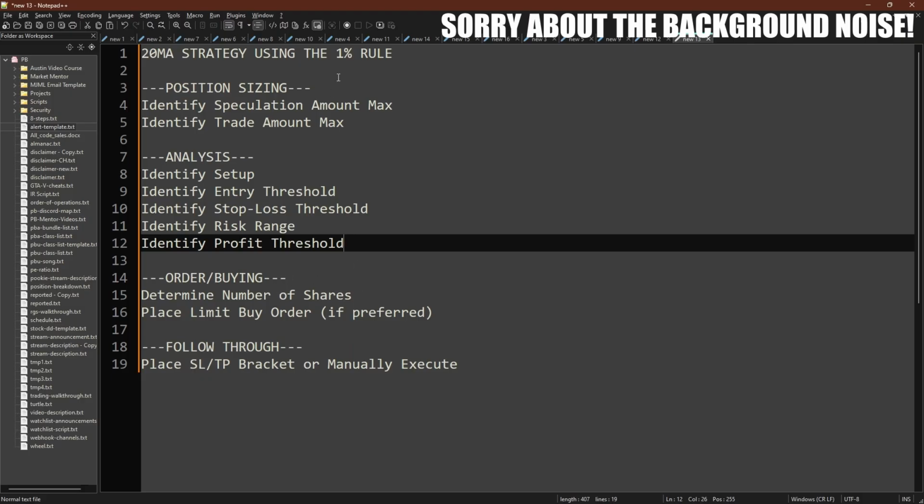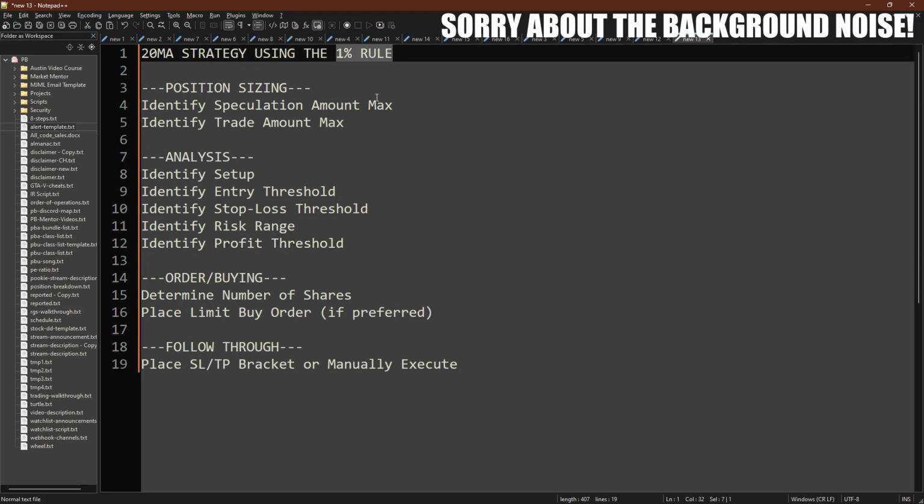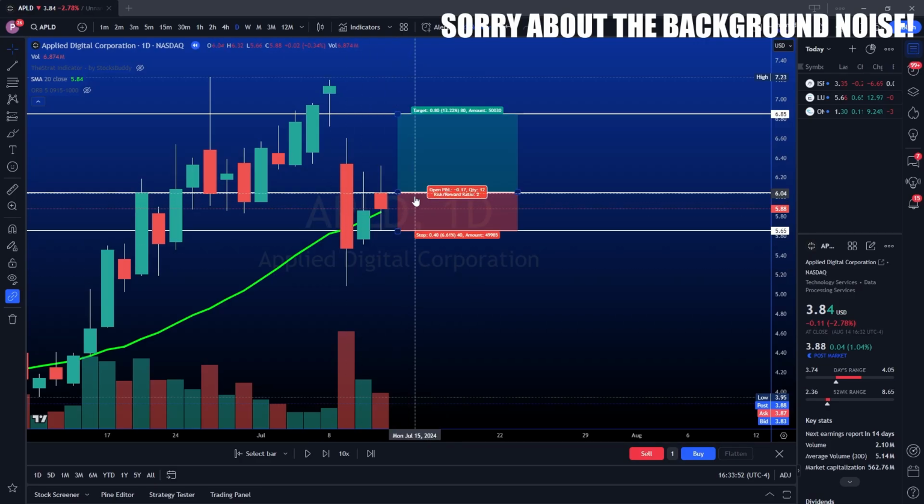So what can I do with this? Where does the 1% rule actually start to matter? If I take two trades, and this one here is a 6.61% risk, and I take another one that might be 3% risk, and I use the same dollar amounts for both trades, I'm going to get two different results. Whereas if I use something like the 1% rule, they'll be a lot closer in size.